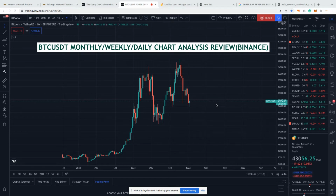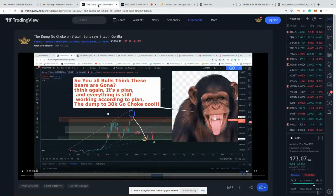Today I am here to update you based on my prediction that Bitcoin at some point is going to 30k. This prediction I made in November 2021 while Bitcoin was still trading around the 68k to 69k range. I said get ready, don't get deceived about buying this Bitcoin at this range. If you are in a trade, take some profit because there will be a dump that will choke. Now the point of this choking is that the bounce is going to struggle. That was what I meant by the choke.